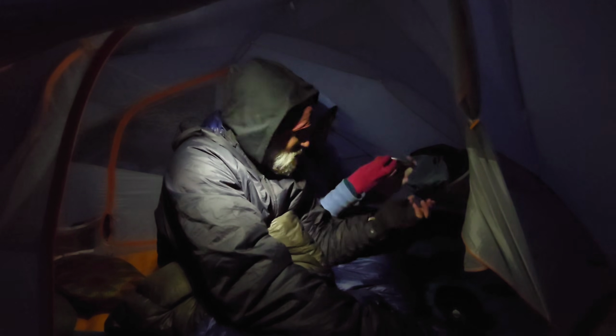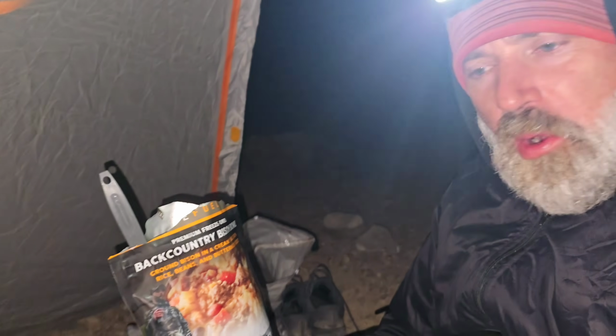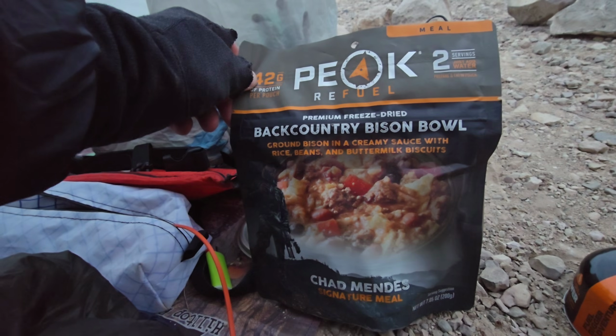Our dinner choice, however, was a pleasant surprise. Shout out to my friend Daniel for this delightful dish. Real low expectations of the Chad Mendez backcountry bison bowl.